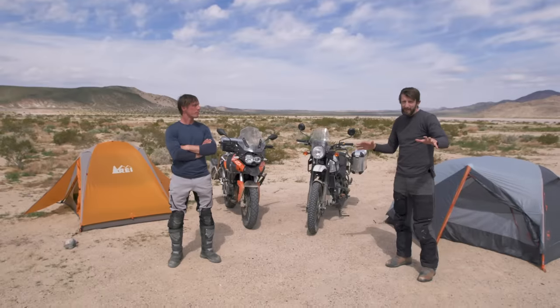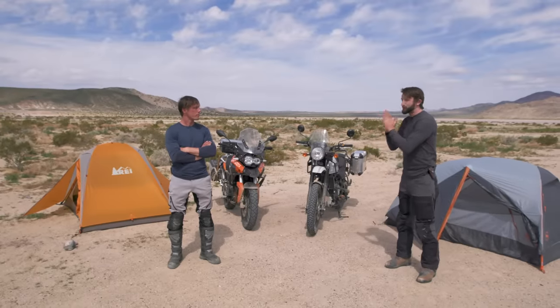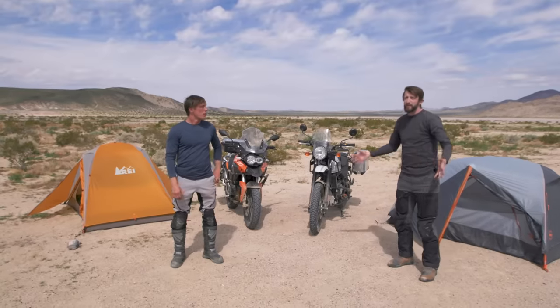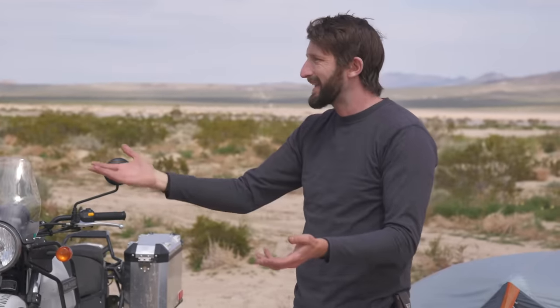Another important distinction to make at this point is that these are not dual sport motorcycles. No, not even close. These are small adventure touring motorcycles. If you want to take them on some horrible torture test route through the mountains like we did, you can do that and survive, technically. Barely, I would say. It was close. But if you want to ride off-road and then a little bit of on-road, frankly, there's better options.